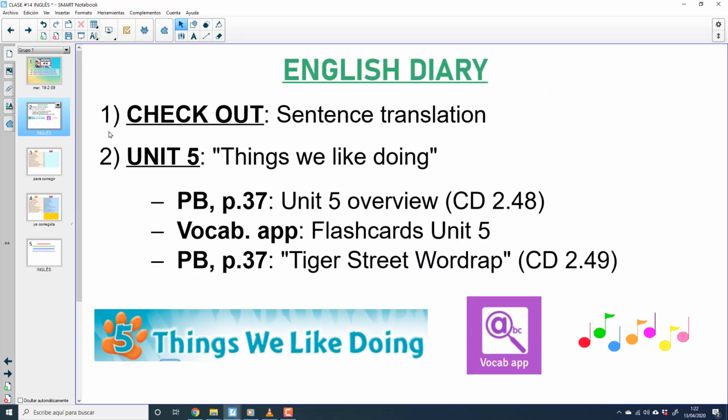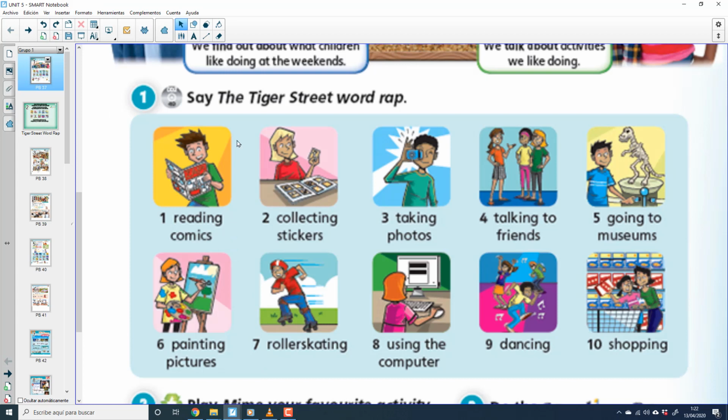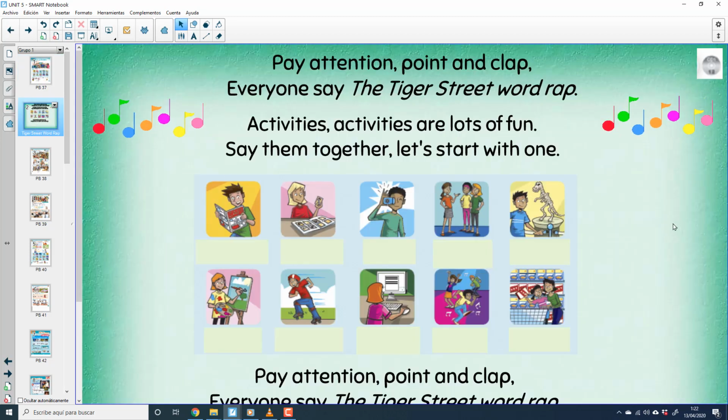Bueno, ya sabéis, lo poníamos así borroso y las ibais adivinando, pero es que así no tiene mucho misterio. Alright, you've got all this piece of vocabulary, tenéis todo este vocabulario que hemos visto on page 37. And now, let's listen to the Tiger Street word rap. Ponemos por aquí. You can listen, repeat, and sing along. Come on.